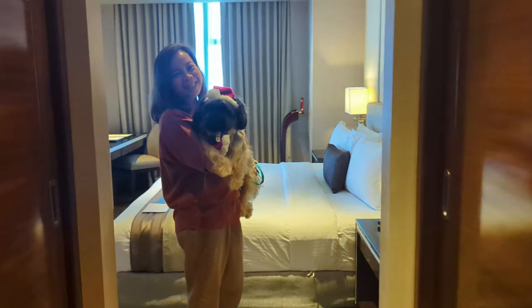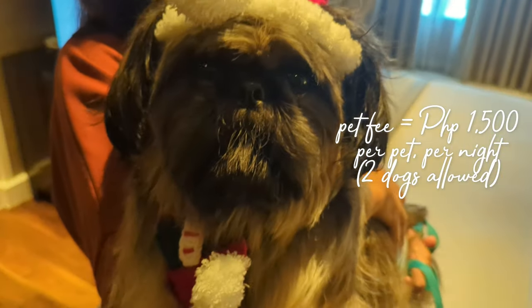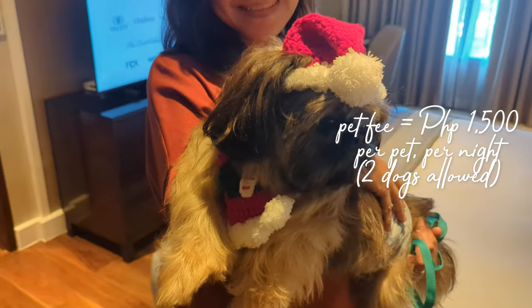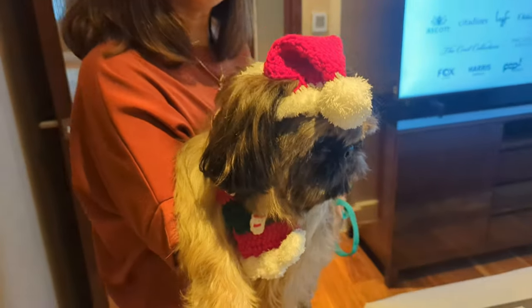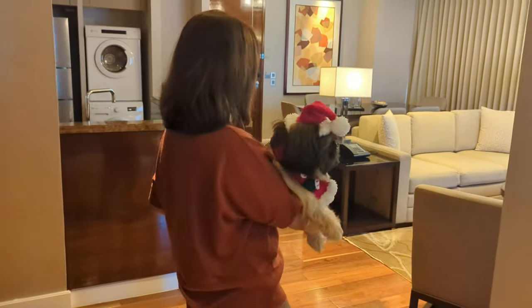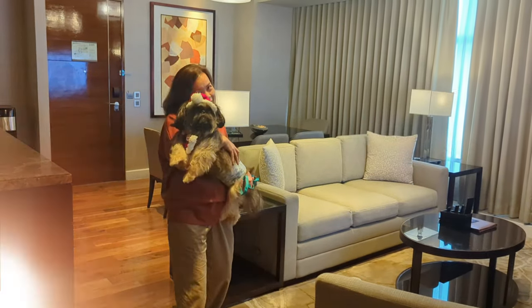Thank you, Ascott BGC. And most importantly, it's pet friendly. Yay! They've recently become pet friendly, they said, and so a lot of people are endorsing them. Even our bellhop Charles, who's a great guy, took our photos. He also has a Shih Tzu. So join us for a wonderful Wubventure here at Ascott BGC. Andiamo.